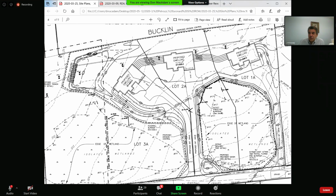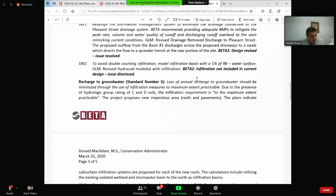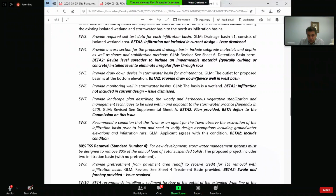This has been reviewed by Beta. We have a second review back that was dated March 31st, which you guys have those comments. And I believe there's only a couple minor comments left within those comments. One of them is just talking about adding some type of permanent structure on the spreader trench, which generally we just use a granite curb type thing within the riprap. And that's pretty much it.